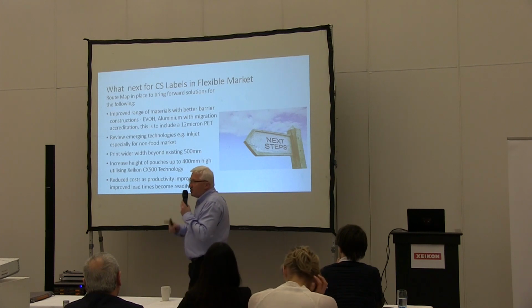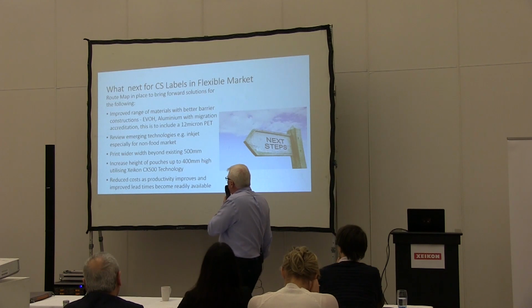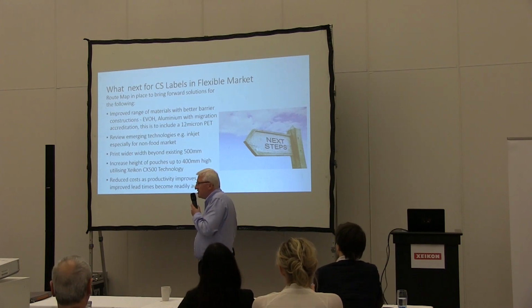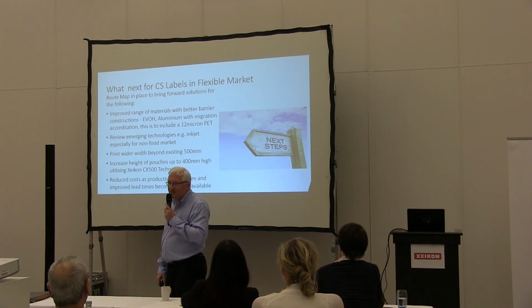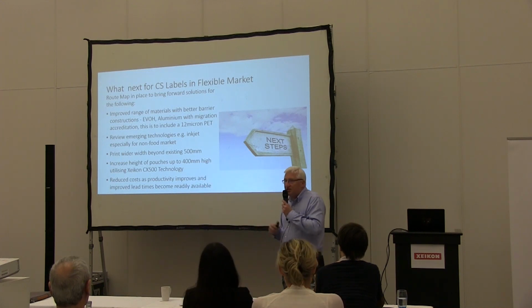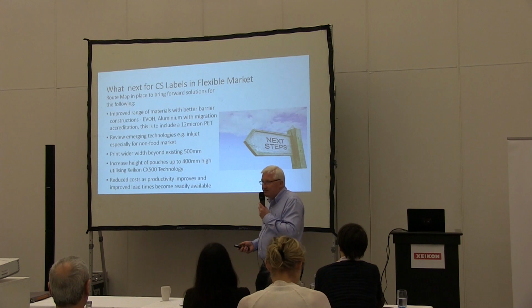We also have a solution where we can print pouches up to 400mm high, whereas previously the height restriction was 242. And that's utilising the CX500 technology. We're also all the time reducing the cost of production as we get more efficient at this, and we can source the materials differently.